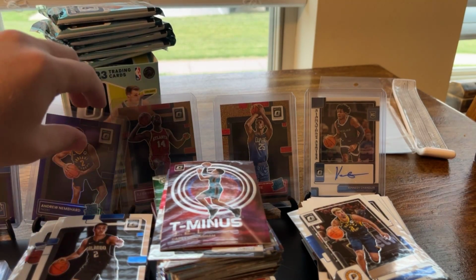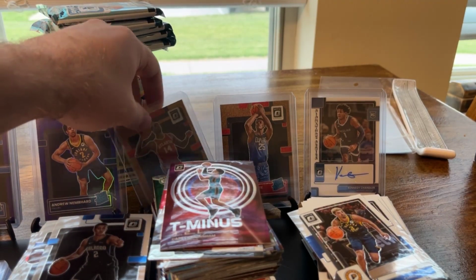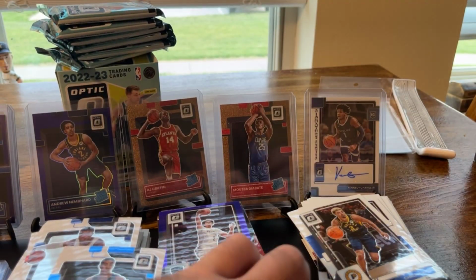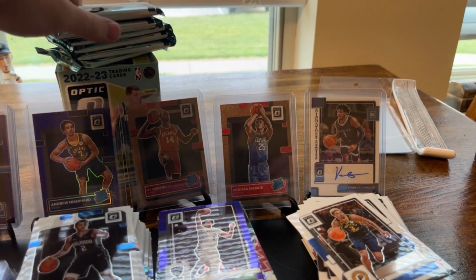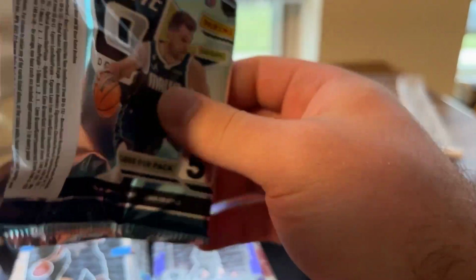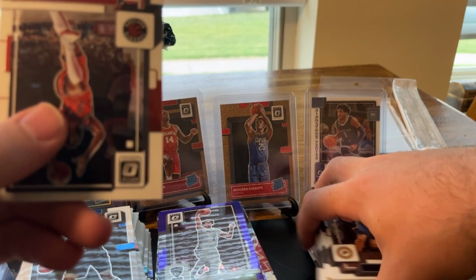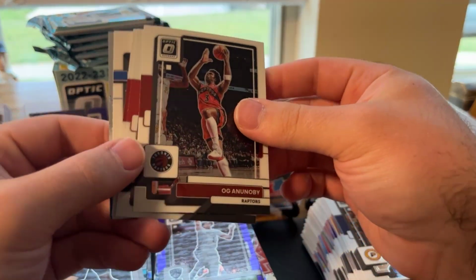Last box. I mean, all in all, this honestly reminds me a lot of last year, what it was like last year with Optic and Prism. It sort of felt the same. This feels very similar, although, if anything, it feels a little better, to be honest. There weren't too many rookie parallels last year, but I do like this year how they have the copper ones.